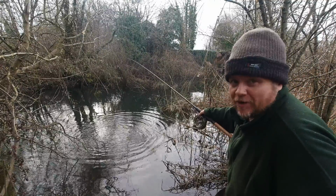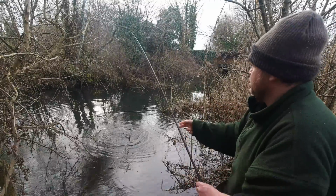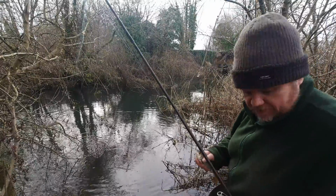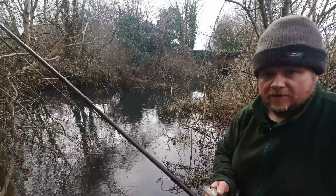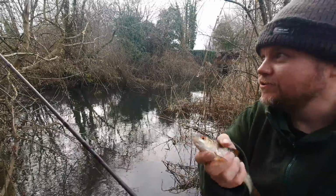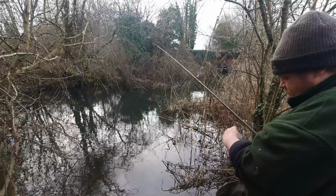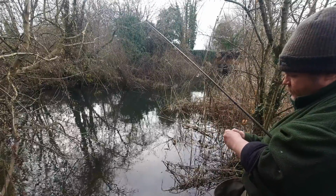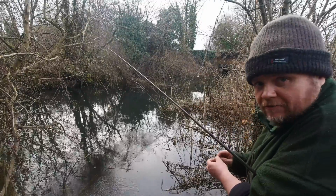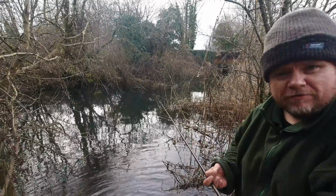Well, I'll tell you what, that's on the bread flake, nice bite. Another swinger. I don't know if there's any pike in here, but some of them certainly got some predation scars. Another nice roach. Going to be running out of, I only bought a small pack of liquidised bread. I don't think I'd be getting half the bites if it wasn't for that.